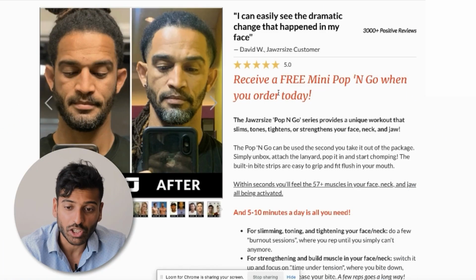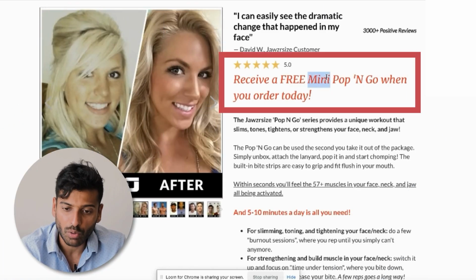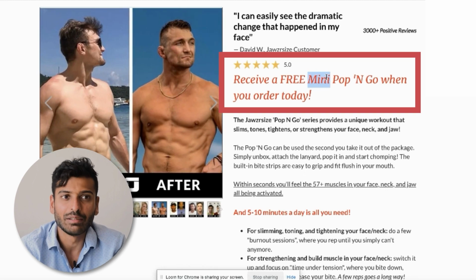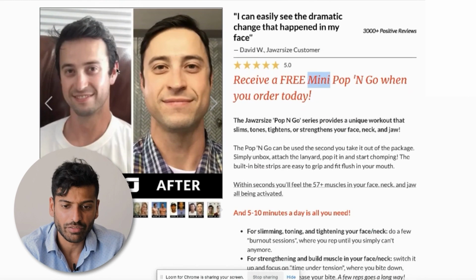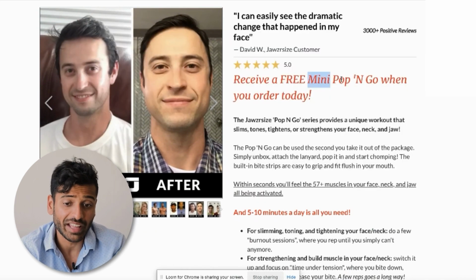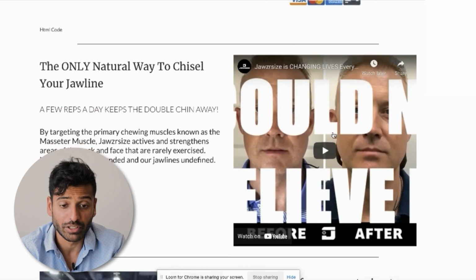So I think that's where the ad was weak, because it showed the product but didn't really explain what happens after. As you can see, when they land on the landing page, they have this unique offer, which is a free mini pop and go, which is kind of like a second product that they add on. It's like a bundle, but really none of that's mentioned in the ad. So if this was mentioned in the ad, I actually think that would improve conversion rates quite a bit.